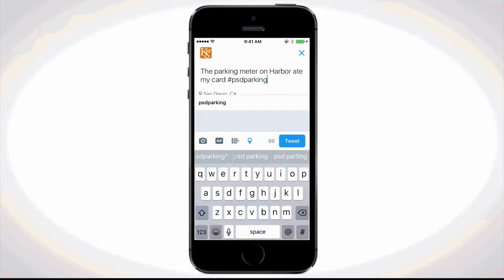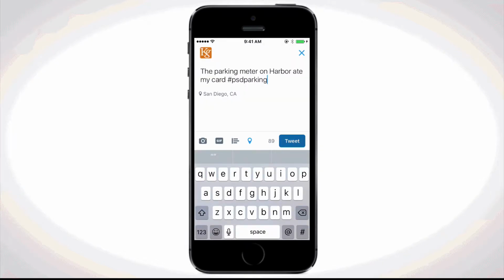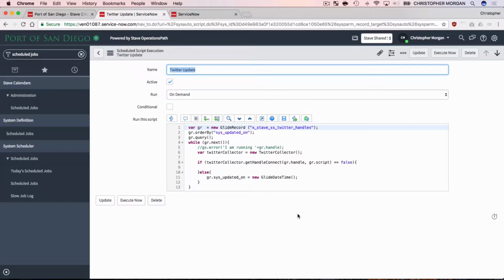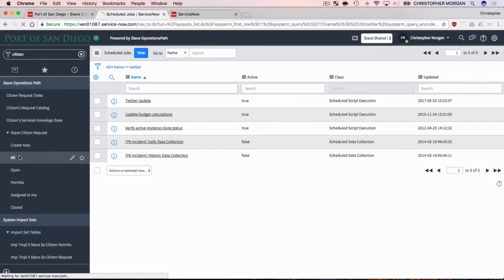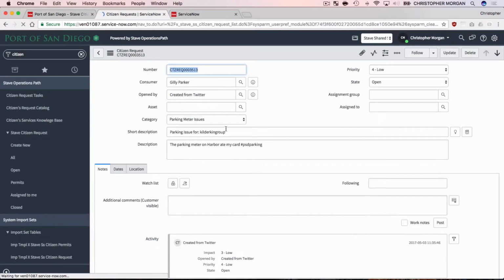You can have as many or as few hashtags that are being monitored. And I'm just going to make sure that I'm exposing my real location here, and send that tweet from my registered Twitter account. And then go back into my instance here. Now we have some code to automatically check Twitter on a schedule. I'm just going to run it on demand and go back into my citizen requests. And sure enough, at the top, we'll see a new citizen request for the parking meter issue already tied to Gilly Parker, including the information that we grabbed live from Twitter.